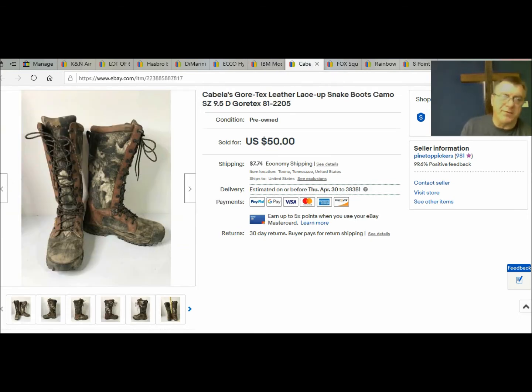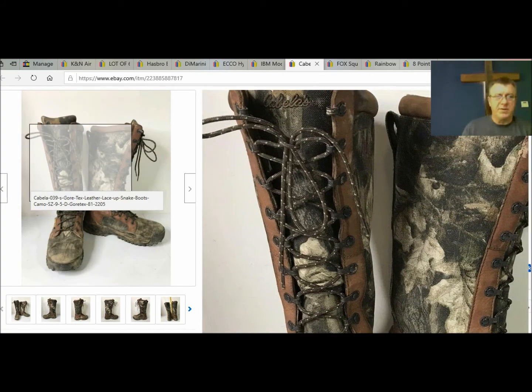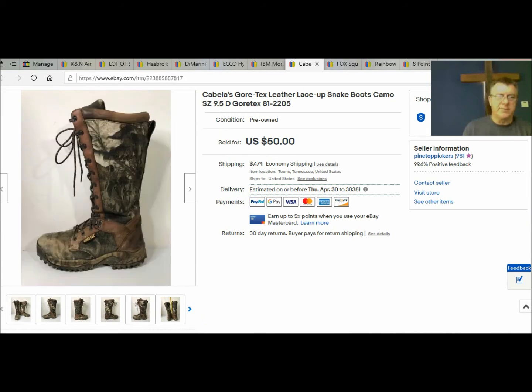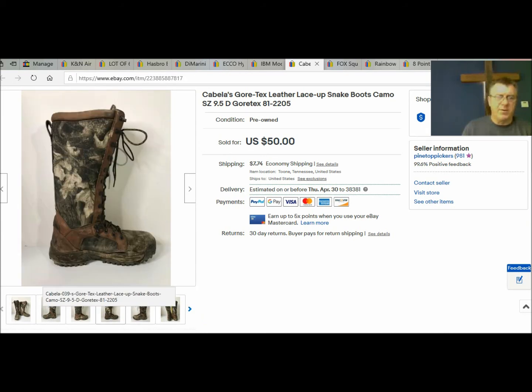Any hunters out there, if you're out at yard sales, pick up these snake boots. This particular brand is a Cabela's brand. You want to really check when you buy these, make sure that the soles and everything are in good shape, that they're not separating. And if they say waterproof, before you sell them, take them to the house and dunk them down in a tub of water. Make sure that they don't leak.